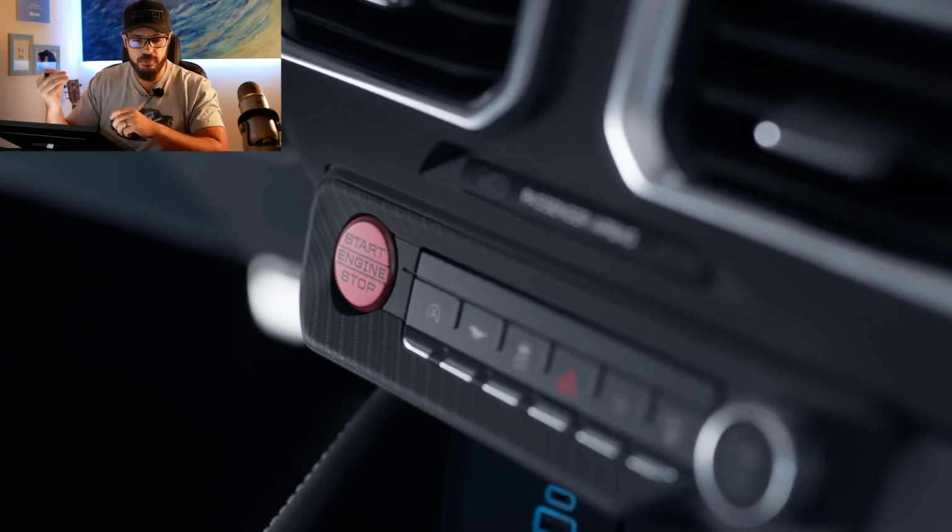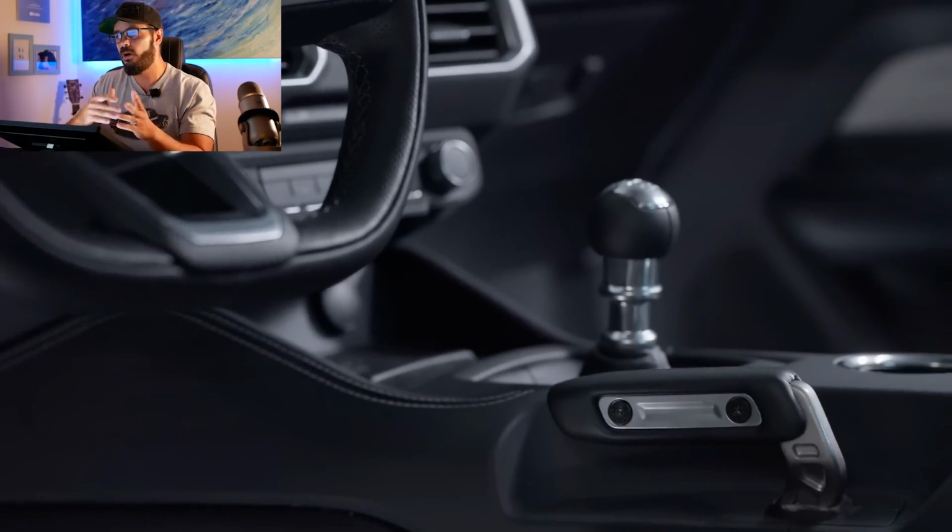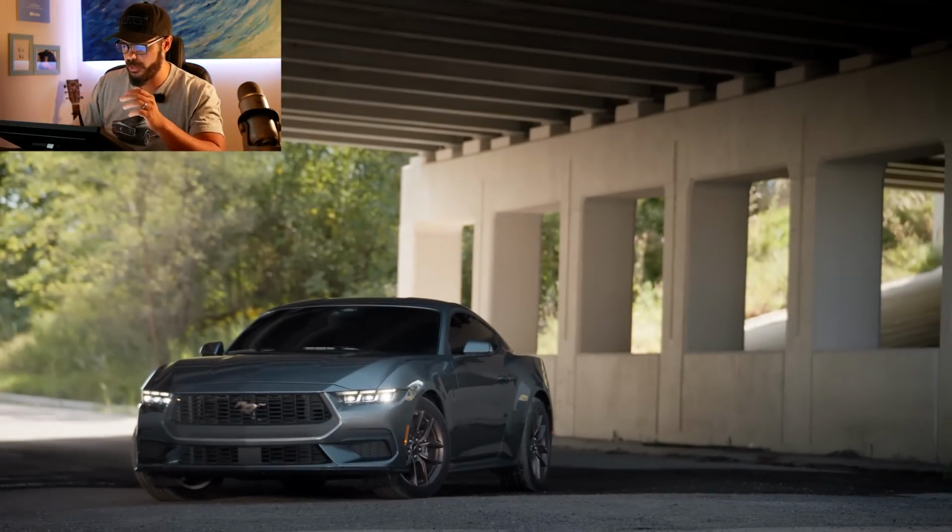So the pricing for this, currently the Mustang starts at $29,000 for the base, all the way up to $57,000 for the Mach-E if we don't count the Shelby models. So you can expect it to start a little bit higher than that.